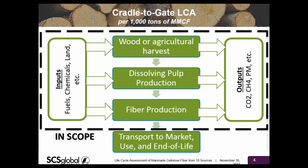The scope of the study included all the stages involved of production up until fiber, and then also all of these inputs and outputs associated with every step. So it was a cradle-to-gate LCA that included man-made cellulose fiber.